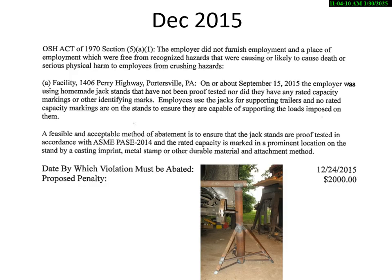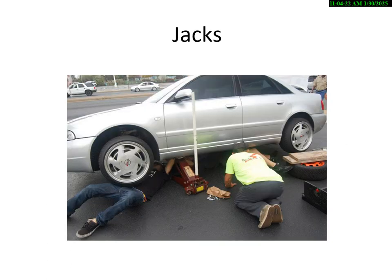Remember, there's the safety factor. It should be designed for a factor of 3, really, but a proof test shows that you've done a test on it and it works. $2,000. That's what that fine was. This kills people, 1, 2, 3 mechanics a year. They get up there with a floor jack.